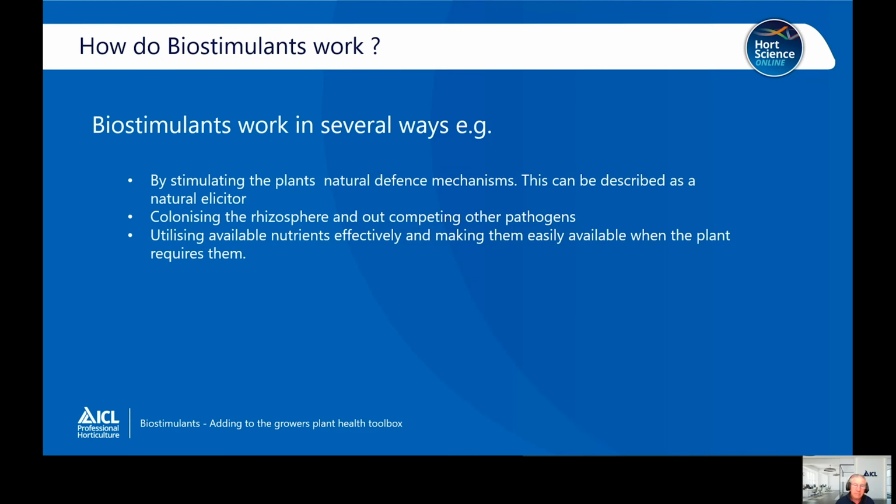So how do biostimulants work? Several ways, but the main mechanism is by stimulating the plant's natural defense mechanism. This can be described as a natural elicitor because they elicit a response from the plant. They can also colonize the rhizosphere and the roots and can compete with other pathogens. Most of them utilize available nutrients effectively and make them easily available when the plant requires them. In a lot of cases, these nutrients are present, but sometimes the plant cannot get access to them. And biostimulants are very good at allowing the plant to access these nutrients when, especially, it is under stress.